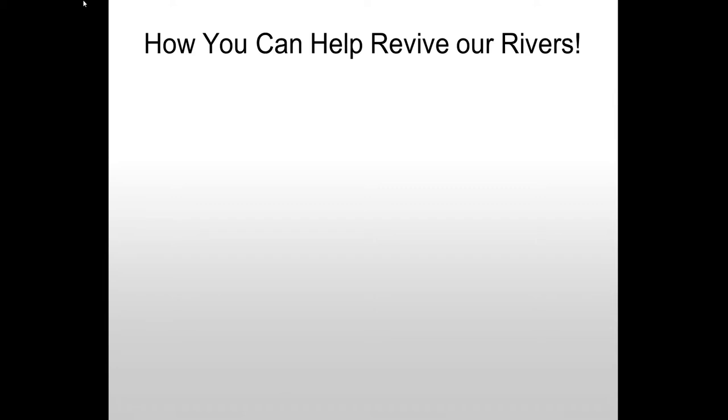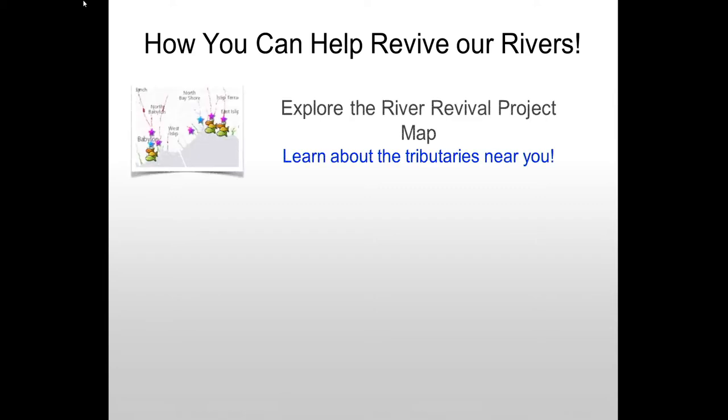So this is sort of the take-home piece: how can you guys get involved? We encourage everybody to explore that map. I mean, this crowd, of course, you guys are already familiar with lots of Long Island tributaries, but as we go out and talk to more people, we're going to encourage the public to get to know tributaries in their own neighborhoods. It's amazing to me still, people have no idea how many tributaries exist, or even that these places that are impounded are rivers or streams.